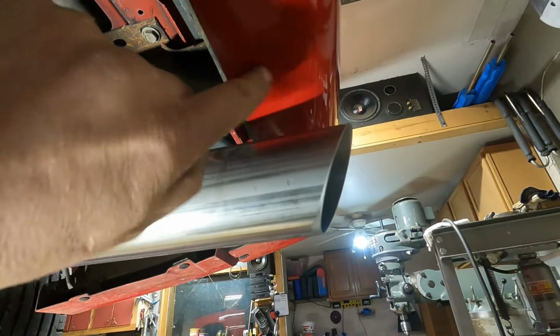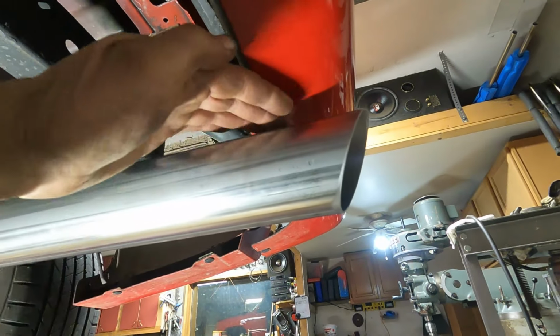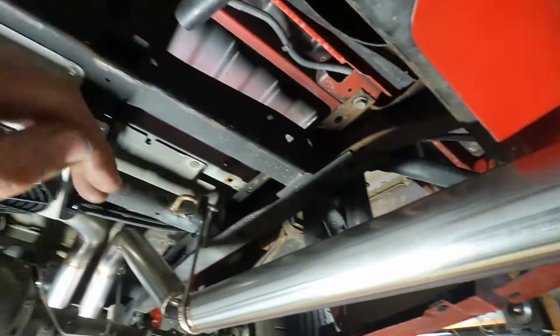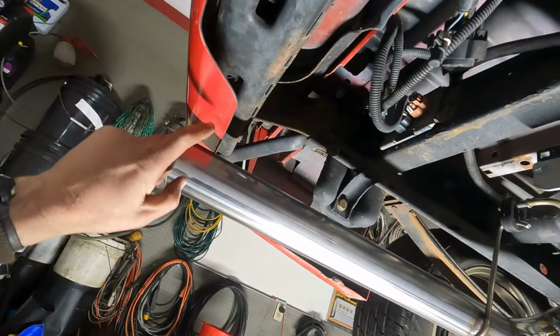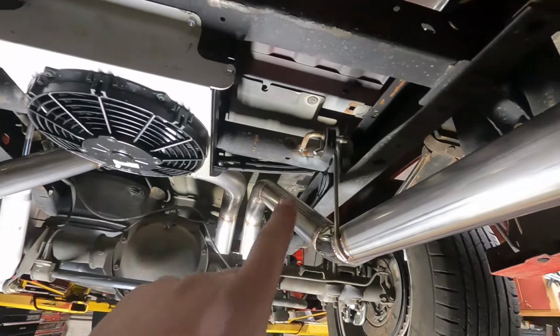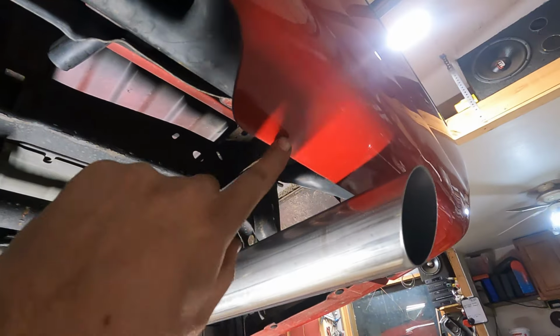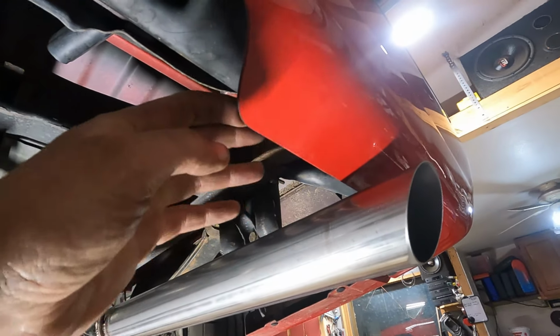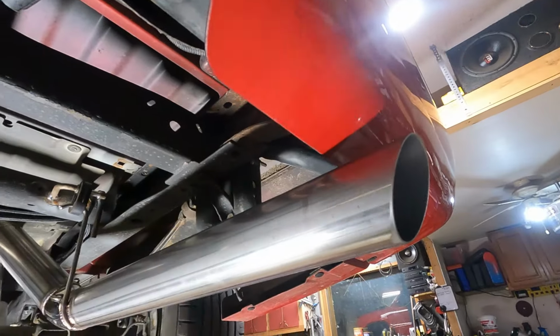Finger gap. This is a plastic bumper and turbo vehicles. This pipe gets hot, so make sure you got finger gap for plastic fenders, plastic bumpers, and on turbo cars. Naturally aspirated, a little bit cooler in the exhaust, but still, anytime you come up with plastic ABS, any kind of Rubbermaid bumpers, get that finger gap, otherwise you're gonna melt it.